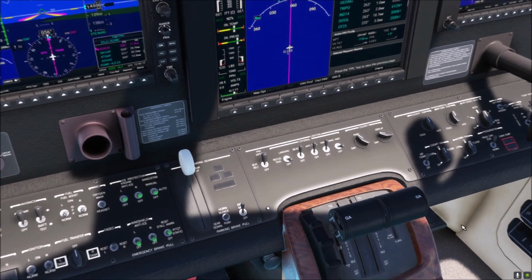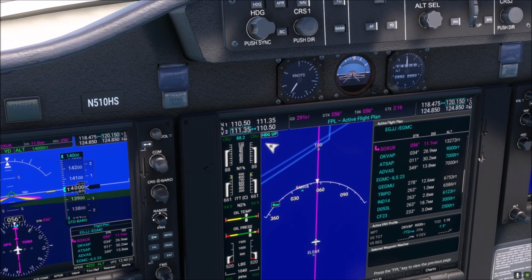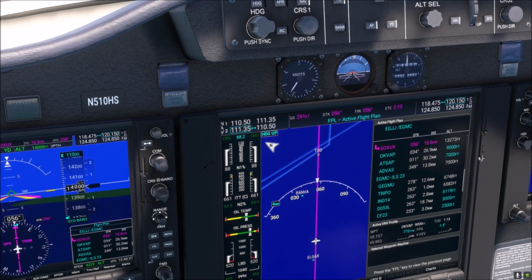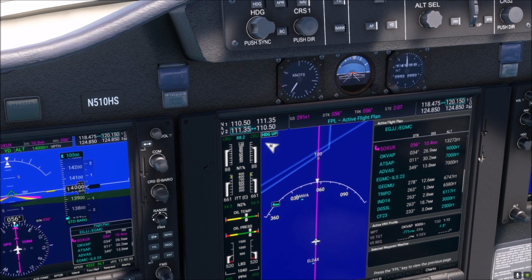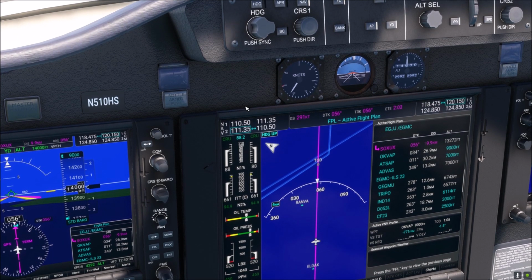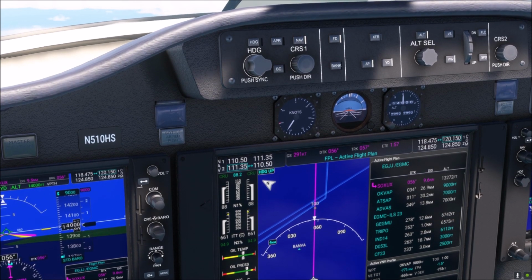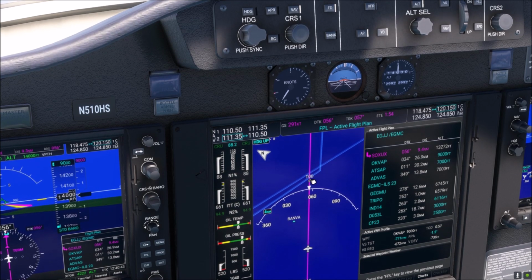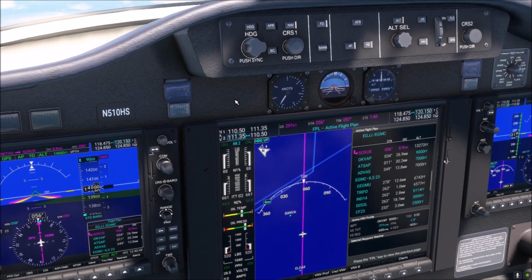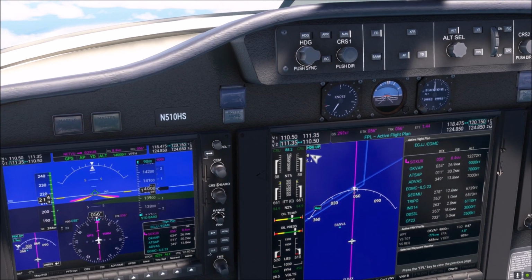So we've got a top of descent coming up here. So this time we're going to go down to 9,000. And I'll put VNAV path on. I didn't disable it, it's still on. So hopefully when the aircraft gets to the top of descent it will get us down to OCVAP in good time. That's the theory anyway.